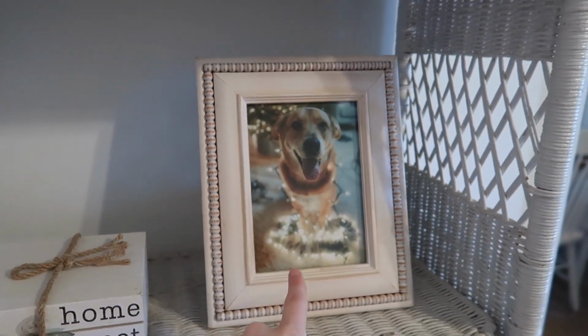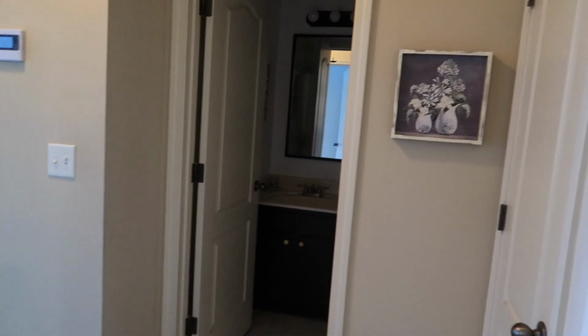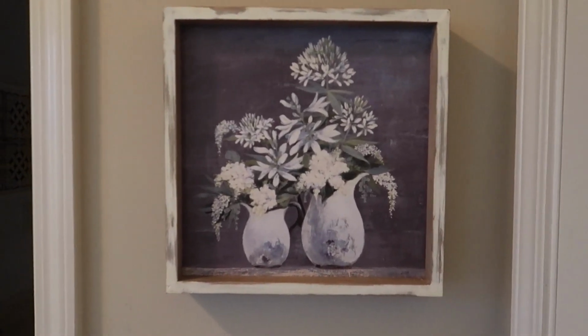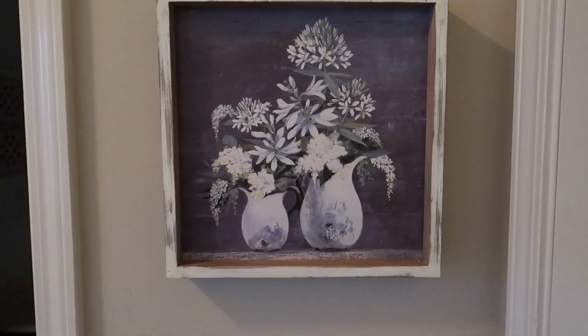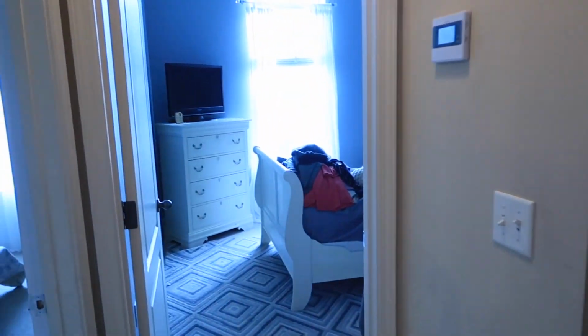I need to put a spring picture in it because I still have a Christmas one. Continuing towards the other side of the house, all I did back here was put this beautiful picture from Hobby Lobby. I love it so much. I love the muted colors and how it just adds a nice little pop when you walk back here, because then we just have the guest bathroom, and we have 2 bedrooms. They're both wrecks right now, so I'm not even going to show you.